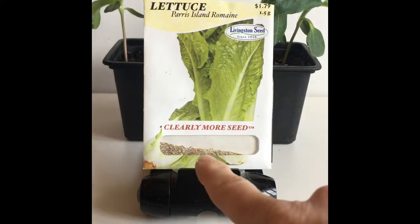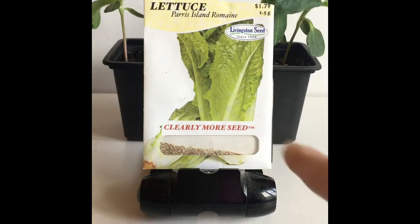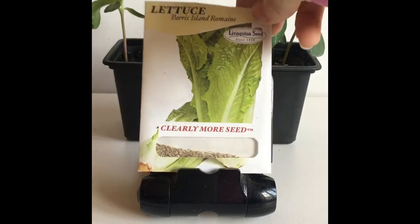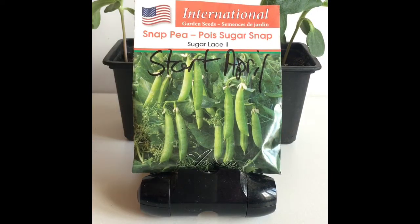Again, I have more seeds left over. I didn't plant them all, but when my romaine did bolt, I did save a ton of its seeds, and I'm going to see if those seeds are successful this year, in the year 2020. So this is last year's pack. We'll see if the ones that I saved will be just as good. I also did sugar snap peas.